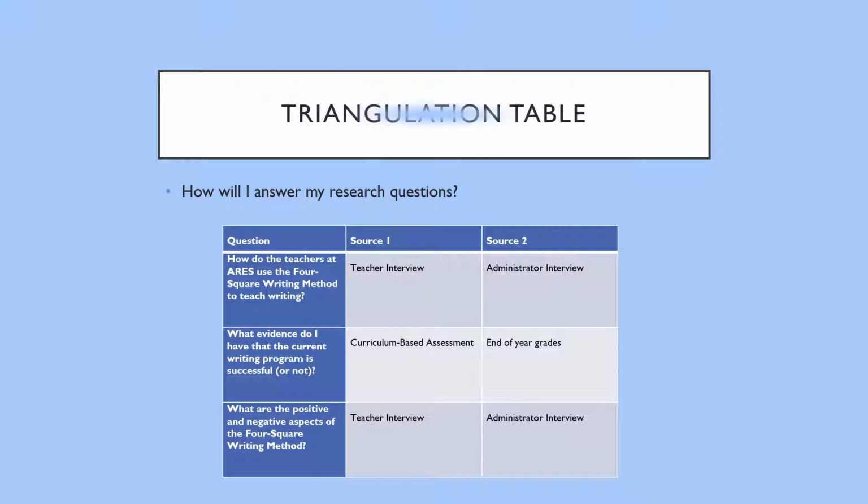The triangulation table on this slide shows how I will answer each of the research questions. For question 1, how do the teachers at ARES use the four-square writing method to teach writing? I will use the teacher interview and the administrator interview. Question 2 is what evidence do I have that the current writing program is successful or not? To answer this question, I will use the curriculum-based assessment and the students' end-of-the-year writing grades. And for question 3, what are the positive and negative aspects of the four-square writing method? I will use the teacher interview and the administrator interview.